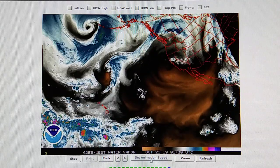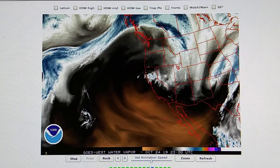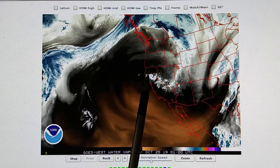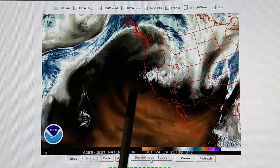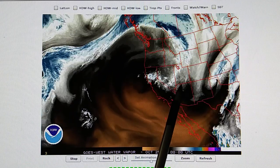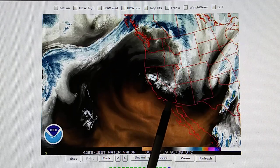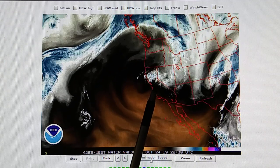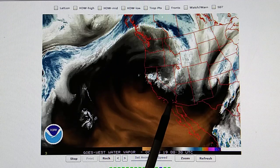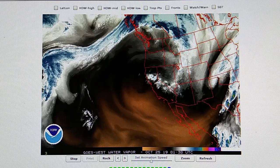Let's go ahead and look at the western U.S. water vapor loop. We can see that high pressure that's centered right there, right near Eureka, Northern California. So all this moisture from the jet stream is starting to swing down through Nevada and Utah and Arizona, and we've seen the haze, the aerosol chemtrail haze, moving in over the mountains. It was very heavy over the Orange County and LA County areas today.